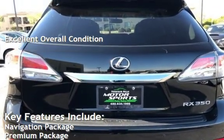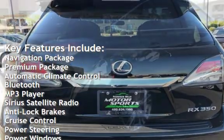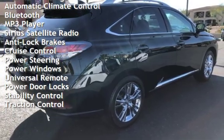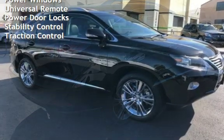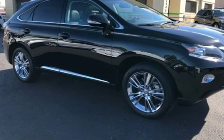Key features include navigation package, premium package, automatic climate control, Bluetooth, MP3 player, Sirius satellite radio, anti-lock brakes, cruise control, power steering, power windows, universal remote, power door locks, stability control, and traction control.